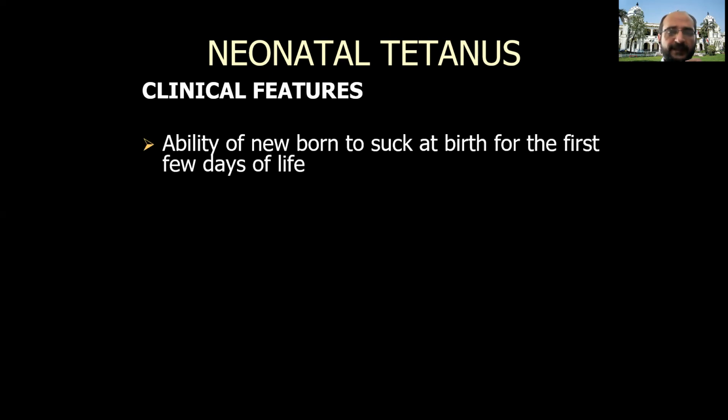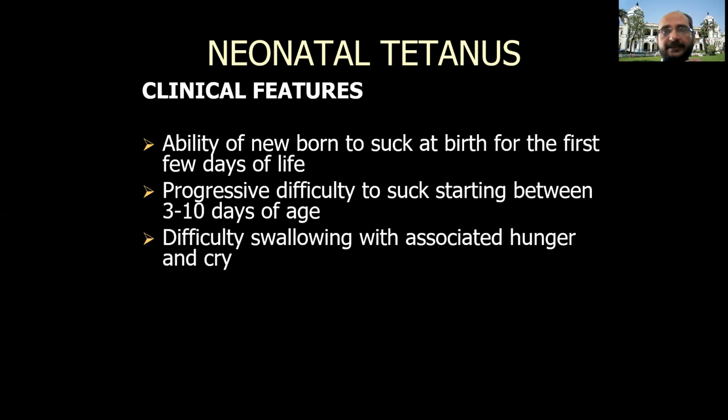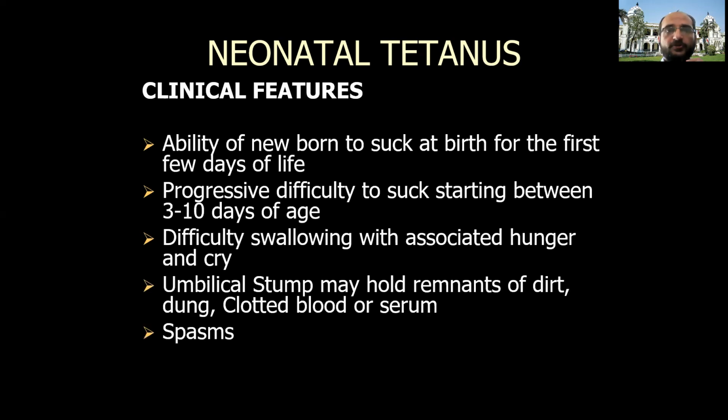In the initial few days the newborn infants may remain normal, but after 2-3 days they would have difficulty in sucking because they cannot open the mouth, and spasm of the muscles of the face. Progressive difficulty to suck may continue till day 10, and they may have an inconsolable cry because of the hunger and the pain. Then they go on to develop spasms, which would be catastrophic, and this is the time when generally they are brought to hospital.